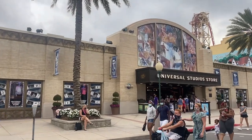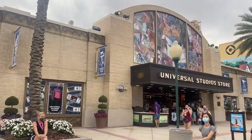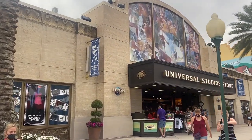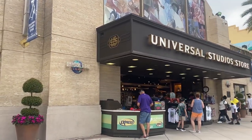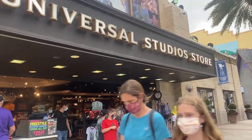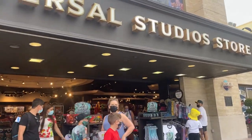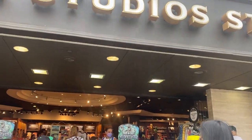Just the fewest of park minutes left, but you know me. You know I like to end my park days in a big store. Now, I like to buy most of my souvenirs here in Diagon Alley, of course, but they have some of the Wizarding World stuff here if you didn't want to buy it there. They've also got some other things, so let's check out a few items here at the Universal Studios Store.